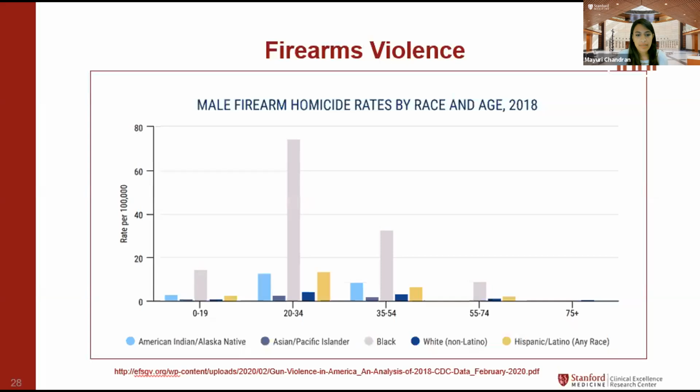The national epidemic of gun violence is felt unequally. The burden of firearm homicide is disproportionately concentrated in young men of color.